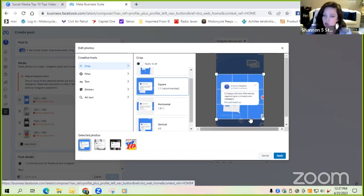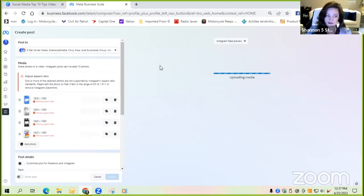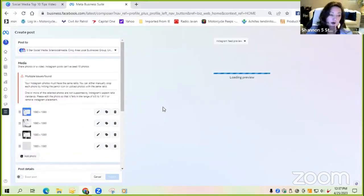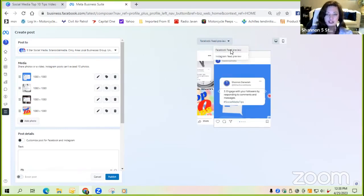I can click up here, apply to all, and it's going to make all of the photos that I've uploaded this square option. So that can be a big time saver. I'm going to click the blue apply button, and we'll give it a second to work its magic here. And now that little error has disappeared, and all my aspect ratios are the same. They're now the square size. So you can see here in the middle, it's showing me the Instagram feed. If I change it to the Facebook preview, now it's showing me what the Facebook one is going to look like.